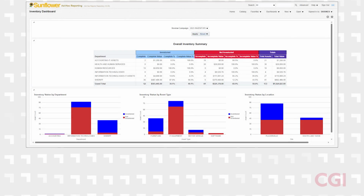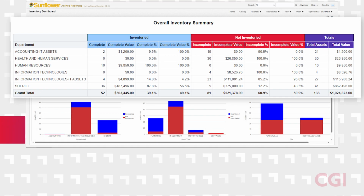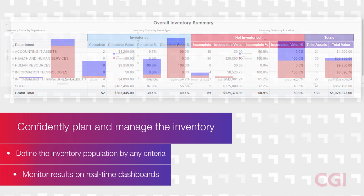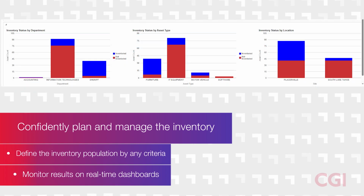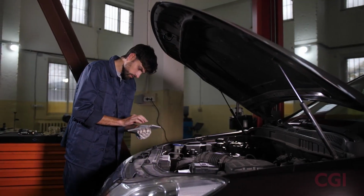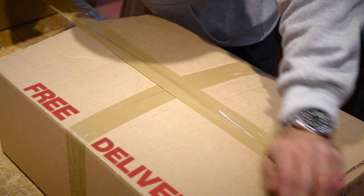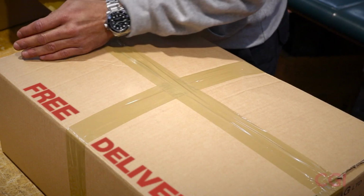A successful inventory requires planning and continuous monitoring. Sunflower tools help manage the inventory process for maximum effectiveness. Maintenance, shipping, and other asset transactions can automatically count toward the inventory, reducing the need for manual validation.